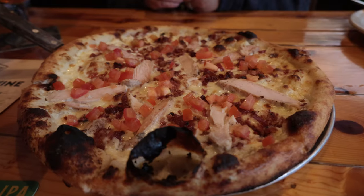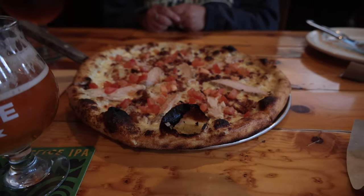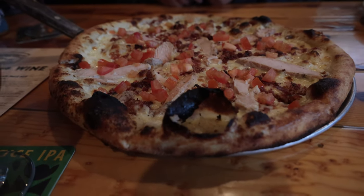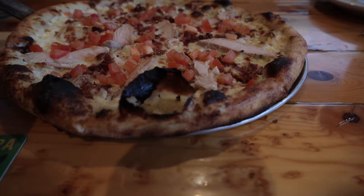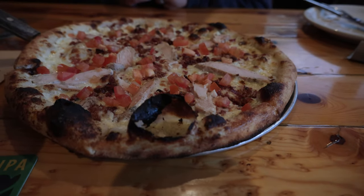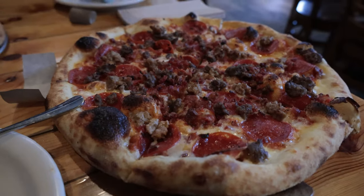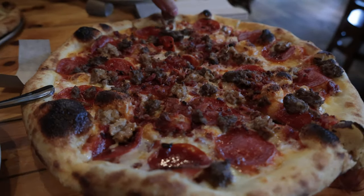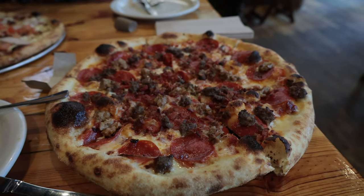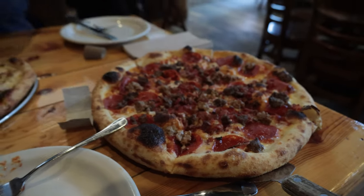Wow. That's supposed to be a 12-inch pizza. That's a big one. And what was that again? There you go, the Gold Rush pizza. So you got fresh chicken, tomatoes, ranch, bacon, ranch. Some kind of cheese. I don't know if that's mozzarella. It's mozzarella and provolone, I think. And I got the Kodiak pizza that's got pepperoni, reindeer sausage, bacon, and other stuff on there. Nice looking pizza.